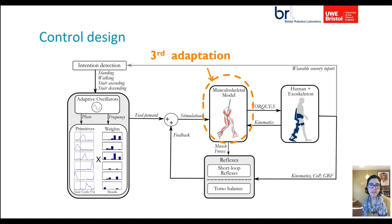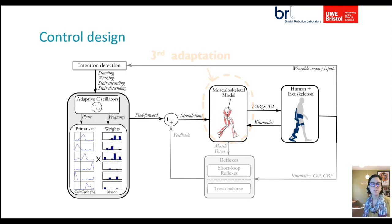So the real kinematics, measured from the person, also enter the musculoskeletal model. If the movement pattern from a particular person is different, the joint torques will also differ. For the experiments, we focus on the assistance being generated by the feed-forward simulations coming from the primitives.